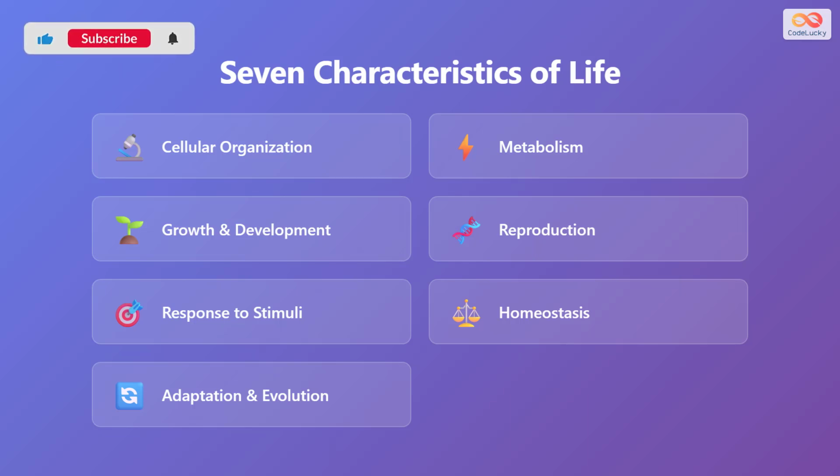Remember these 7 properties because they work together to define what it means to be alive. Every living thing, from the smallest bacteria to the largest animals, exhibits all 7 of these characteristics.